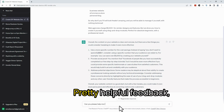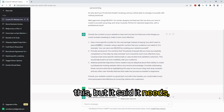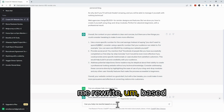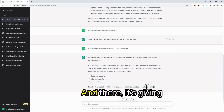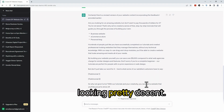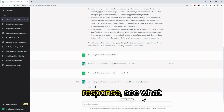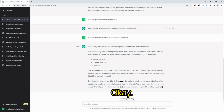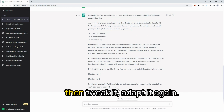So as you can see, it's pretty helpful feedback coming from an AI. And so now I'm going to ask it to please help me rewrite this, but it said, please provide the content. I don't think I was specific enough, so I'm going to say, can you please help me rewrite based on your feedback above? And there it's giving me another way to skin that piece of content from my website, and it's looking pretty decent. It's also giving me some placeholders for testimonials. If I don't like that, I can regenerate the response, see what else it comes up with. Okay, not bad. I actually think the first one was better. I'll just go back to the first one.